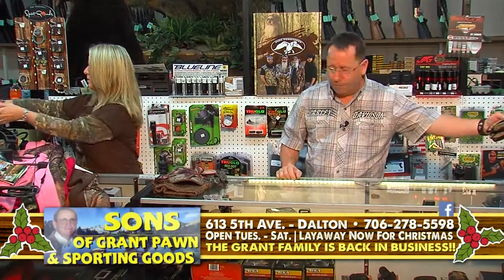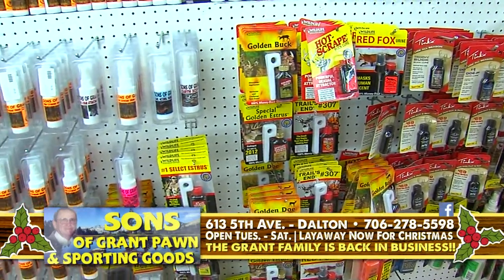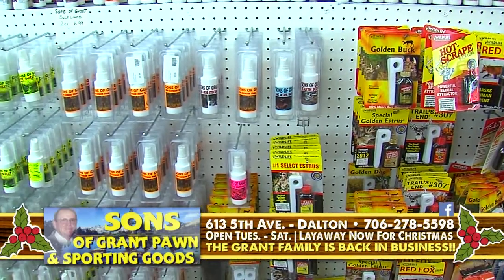Gloves. We've got a very good selection of those by different manufacturers that are very warm and waterproof as well. The ladies' hats, we've got those, the little beanies, toboggans, face masks. We've got a very good selection of those in all different color camos. In Buck Lure, we've got our brand, it's back. It's the Sons of Grant Sporting Goods. We've got all the Buck and Rut, the Doe in Heat, Dopey, we've got all that stuff in stock. We carry the Tinks and Wildlife Research and a lot of other lures as well.